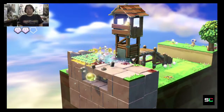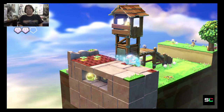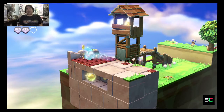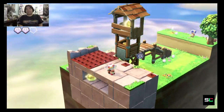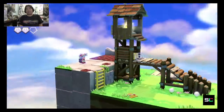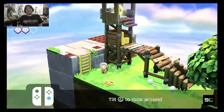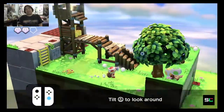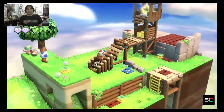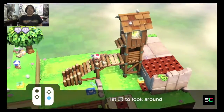Oh. Whoa! Destroy everything! How do I... Oh, there's a block down there! Oh! Oh, I was supposed to jump down and destroy this! Oh! So how do I... I can't get it anymore, can I? Okay. Mistakes were learned.